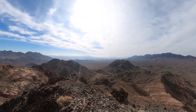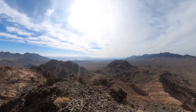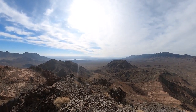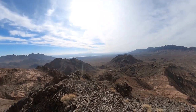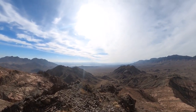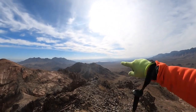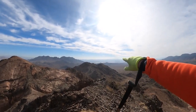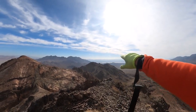This is Route 93 that goes to Searchlight, Nevada, then Cal Nev Ari community, and then the border with Arizona. This is the Boulder City dry bed, the Eldorado Mountain on the back.